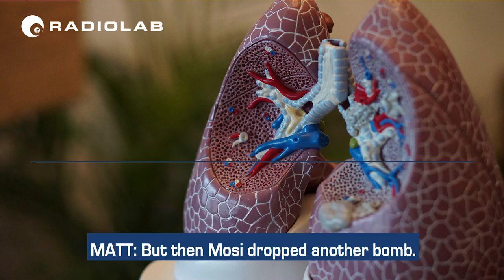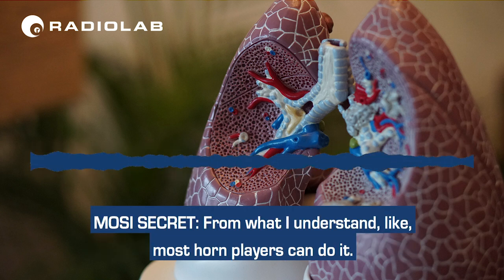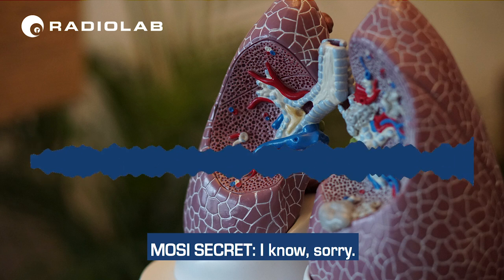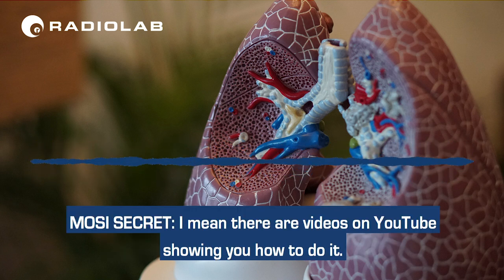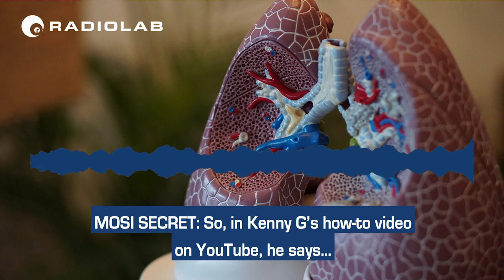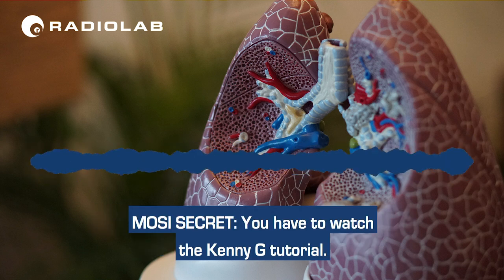But then Mosi dropped another bomb. From what I understand, most horn players can do it. I know, sorry. There are videos on YouTube showing you how to do it. Like in Kenny G's how-to video on YouTube, he says... Excuse me. You have to watch the Kenny G tutorial.